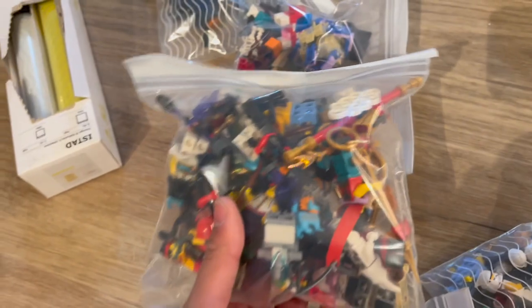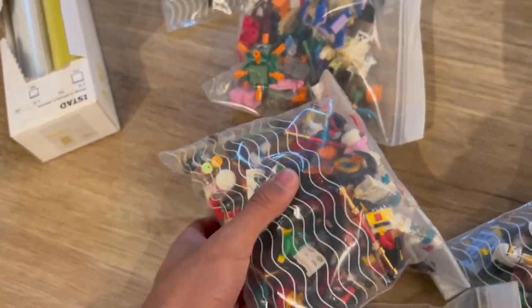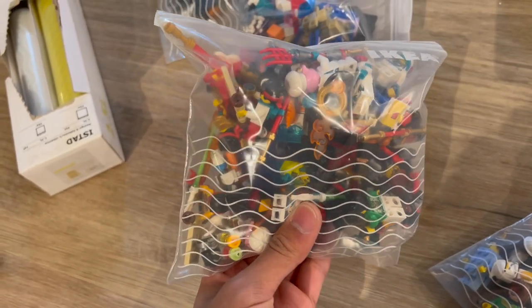Next up, we have all of the Monkey Kid minifigures. These were all pretty much every single figure that was featured in the 2022 first half of the year wave.